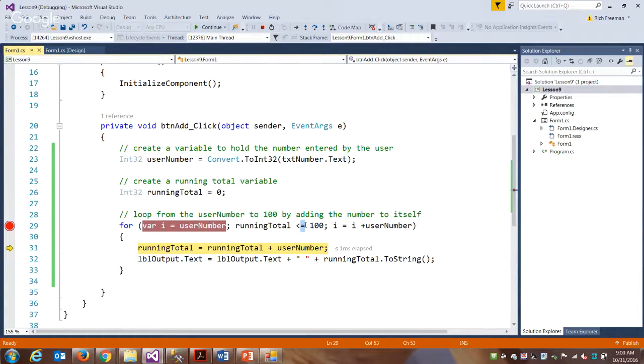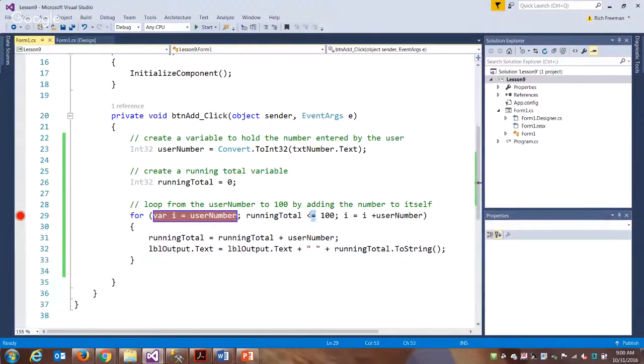What's the problem? What's the answer? Equal sign because you're saying equal for. Right. I shouldn't have written my condition saying do this even when it's equal to 100. Once we're at 100, we should stop. So I'll take out my equal sign.